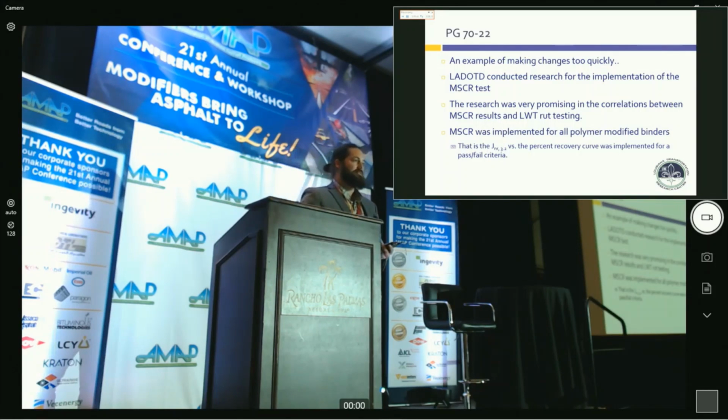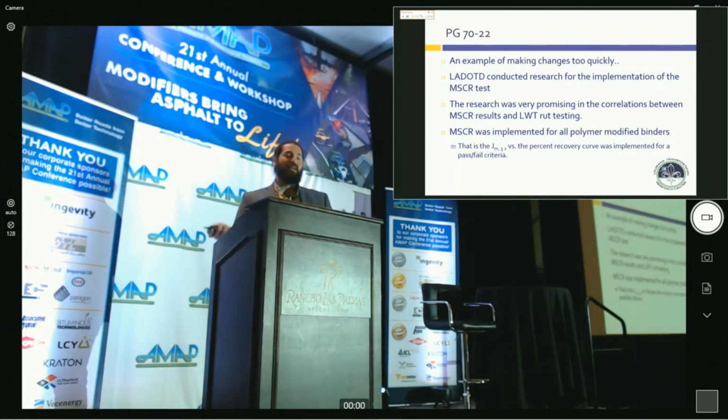PG 70-22 materials. The contractors couldn't get it without extremely overdosing the latex, and then it became a functionality issue through the plant. So it was clogging everything up. The mixture was not flowing well. It was chunky. So we went back and looked. We looked at our history and started saying, okay, we had no performance issues with 70-22 with latex. So why is our spec written in such a way that we can't use it?